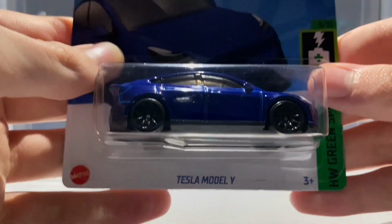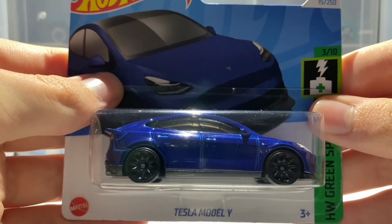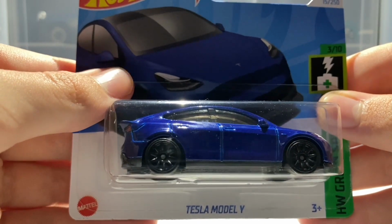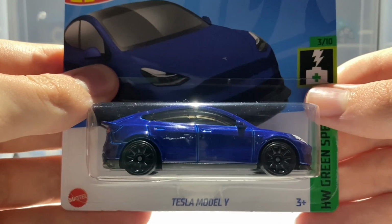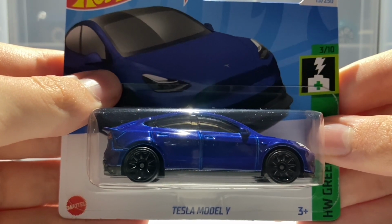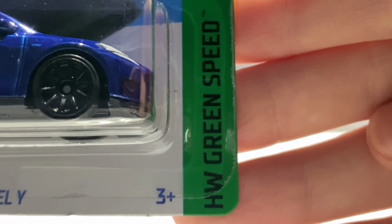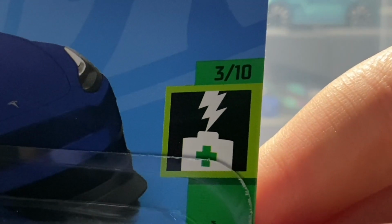Alright, and the next car I have here for you is the Tesla Model Y. Now this car has been painted in this really interesting blue colour. It does appear to have a little bit of metal flake to it, but it's not super metallic, just slightly. Now I will mention that this was a brand new casting for 2023. It first debuted in glossy white, and then since then it's had quite a few different recolours. I will mention that this car does feature in the 2024 Hot Wheels Green Speed mini-series, and this is car number 3 out of 10 in that set.